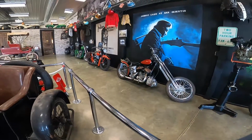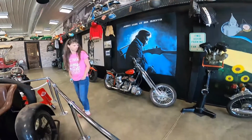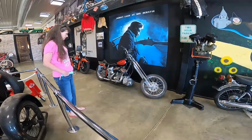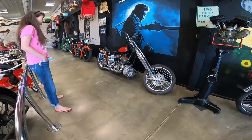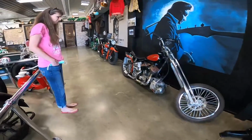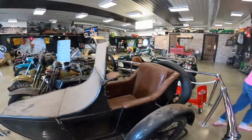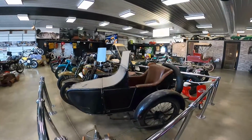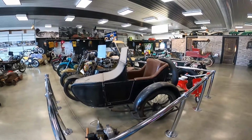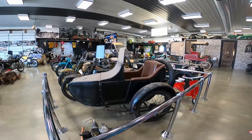The knucklehead next door, the chopper. This is my friend's too that we just lost, and this is a '36 slightly modified with a blower on it. This is the only bike in here that does not run. 1970 through 1920, I can't really narrow it down. AJS, which is an English bike. I bought that in West Virginia a couple years ago.